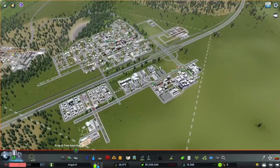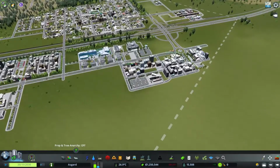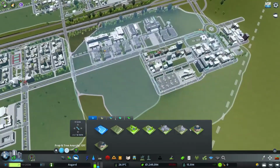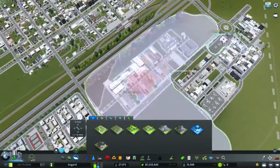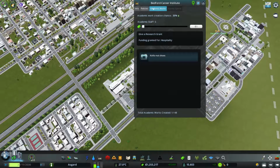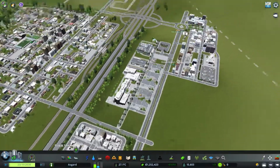Awesome. So as I mentioned, we have quite a bit of need for residential at the moment. Now, I believe that we had sort of earmarked most of this area here for our future university. If I take a look at our university zone, yeah, we've brought that out all the way into here because I'm pretty sure we're going to need that much space. The Bedford Career Institute, as it's currently named, is doing pretty well. It's got good campus attractiveness, it doesn't have enough students, and it needs another academic work, which we have given funding for, so it should get that in this next year.